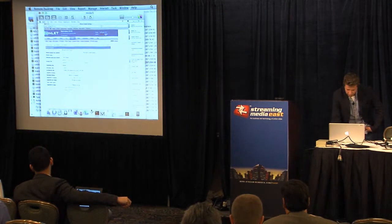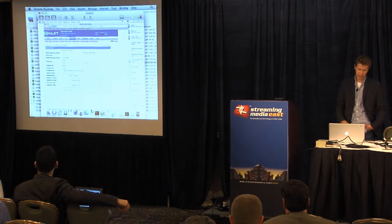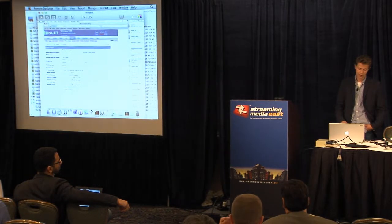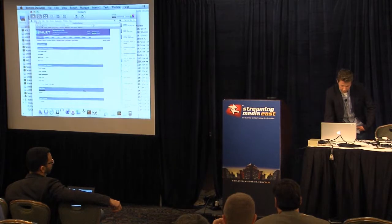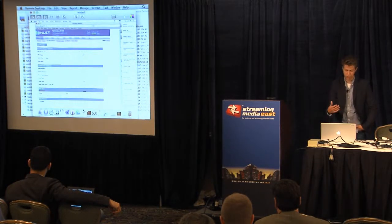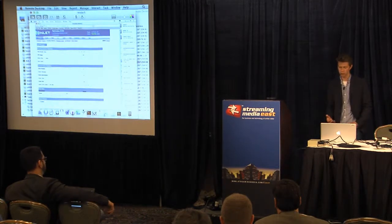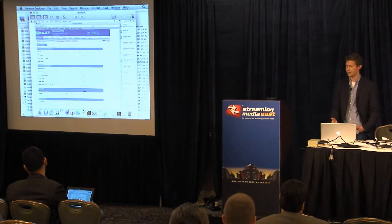I'll just kick this off, and then once it actually starts encoding on these boxes, you get a little bit more insight than you do in some of the software, which I'll show you in a moment. Obviously you could get CPU usage on your computer while you're using Wirecast or something, but there are so many other apps running that you don't totally know what's bogging it down. And this is the only thing running on this machine.